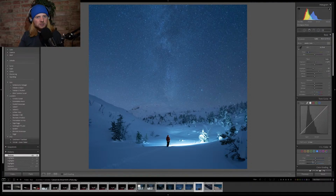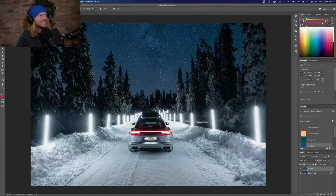Oh, no. Oh, no, we might have really broken it. You guys witnessing the death of my computer.